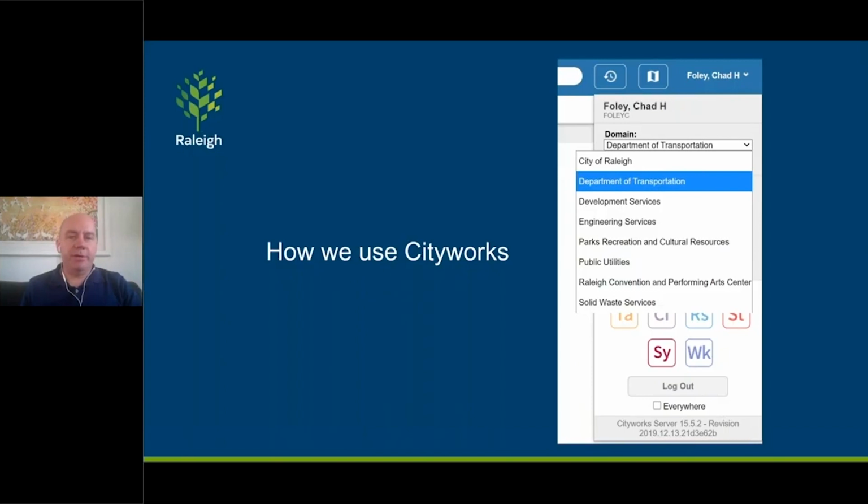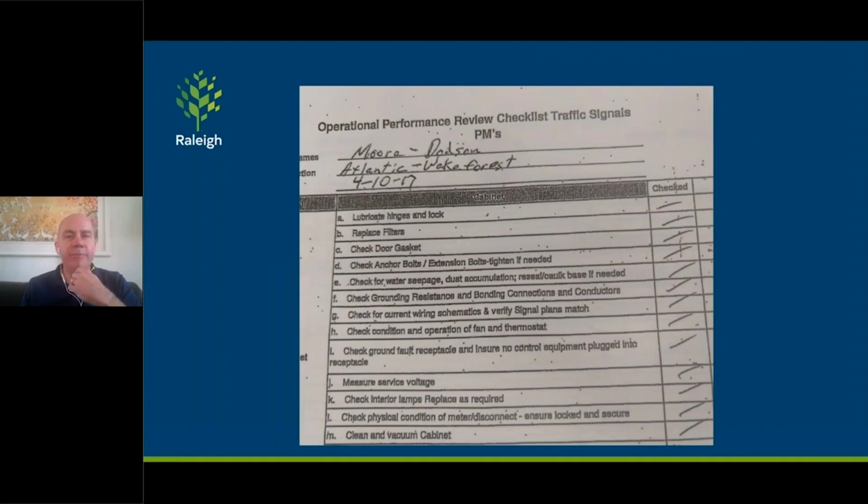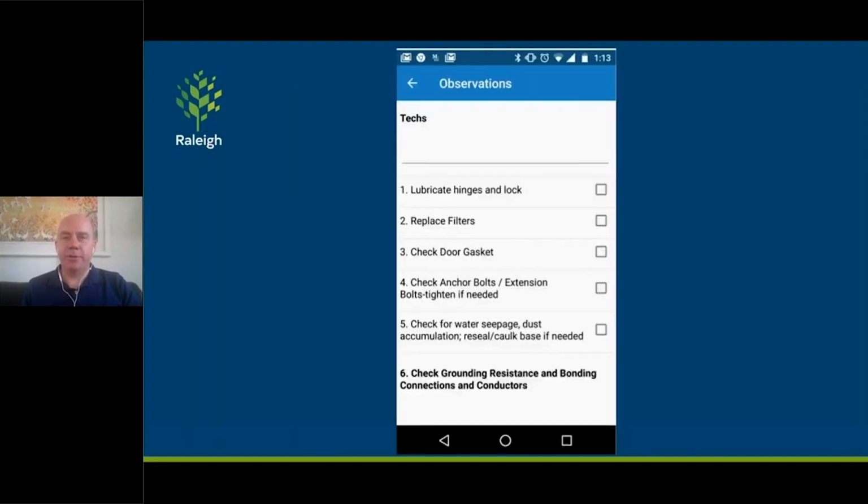I see our solution is on premise, but there is a cloud offering, I think, as well. So here's an example of a paper inspection for a traffic signal. We're required by law to inspect the traffic lights at least once a year. And a lot of our implementation looked like this, where we just transcribe this into Cityworks through configuration ourselves.